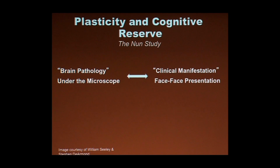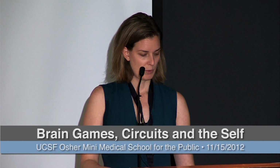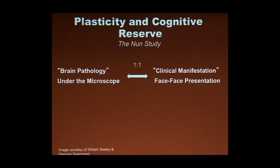So, stemming from this research is the question of how there can be such heterogeneity in clinical outcome among individuals who have a pretty similar degree of pathology in their brain. Importantly, I think it's an important fact to highlight that what we see under a microscope does not always reflect what we see in everyday life. It's not necessarily a one-to-one correspondence.